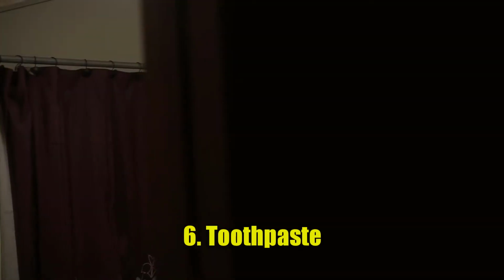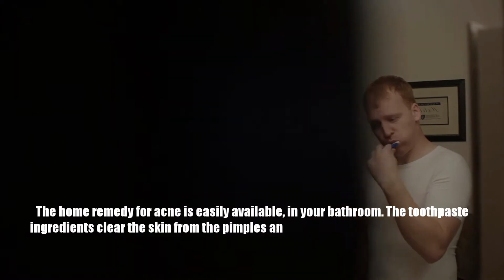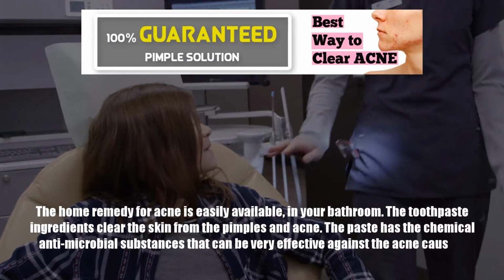Number 6. Toothpaste. The home remedy for acne is easily available in your bathroom. The toothpaste ingredients clear the skin from the pimples and acne. The paste has the chemical antimicrobial substances that can be very effective against the acne-causing bacteria.